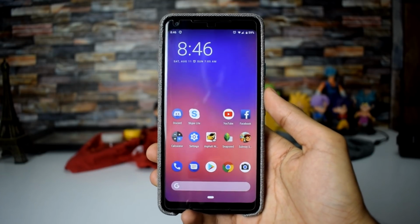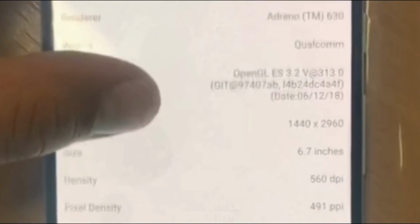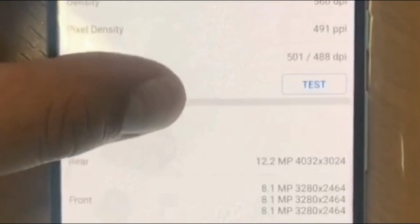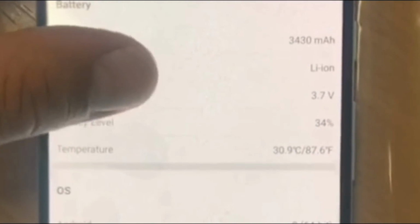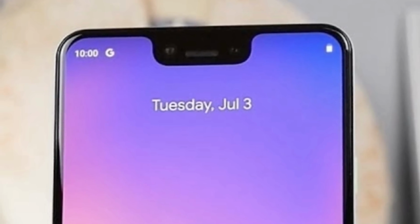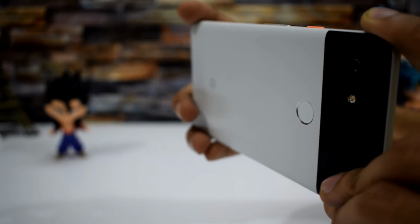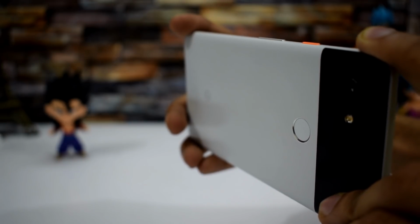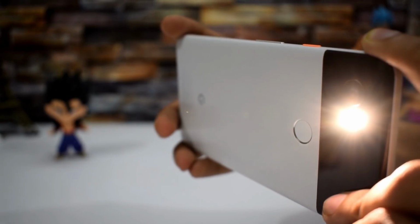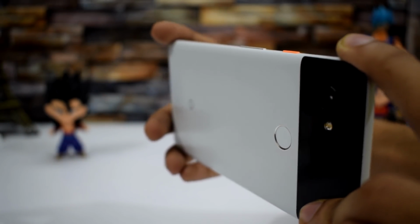And the shocking part is that it shows a total of 3 front facing cameras, all of 8.1 megapixel. And I think that is a typo or mistake from the benchmark application. The Pixel 3 XL will only feature dual front-facing shooters, and that is confirmed. You can see it on your own. There is a 12.2 megapixel rear camera, a single camera, and the numbers are exactly similar to the Pixel 2 XL, the 2017 Pixel smartphones, both the front-facing shooter and the rear camera. But I think Google is going to use a different sensor for better images than the Pixel 2 XL.